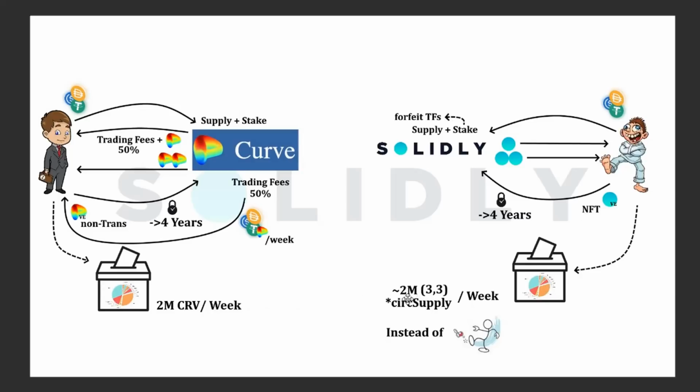This one has 2 million, let's just choose a number again, 2 million of these reward tokens times the circulating supply. So what does that mean? Like if 100% of all the tokens are in circulation, then there's not going to be any votes, right? But let's say there's 1% locked up, then when he votes, 99% of this 2 million will be added as rewards, incentives, and so forth, and added to circulation.